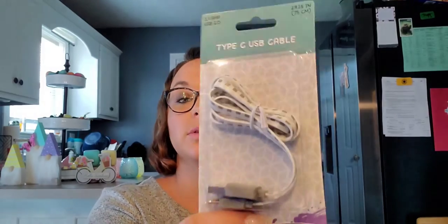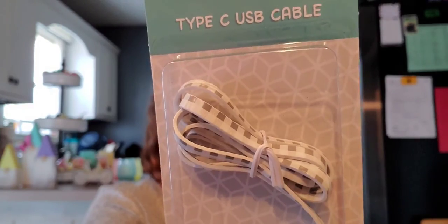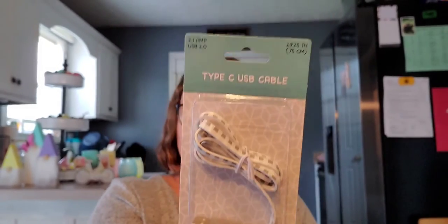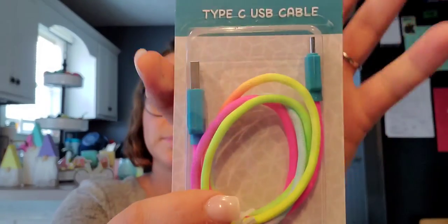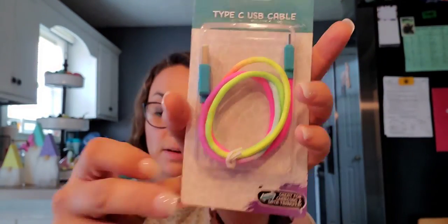Then I picked up this 29.25 inch type C USB cable and this really pretty gray and white, almost buffalo check looking thing, like a gingham. So there's that. And then last, I picked up this type C cable, but I picked it up because look how fun these colors are, and it's the rope kind. So I just picked it up. You know, if they're a dollar, if they don't work great, no big deal.